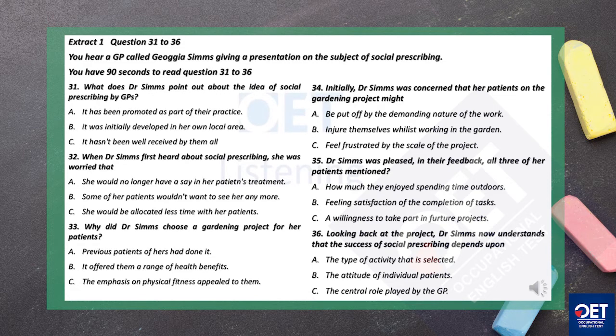My hope was, of course, that the activity would improve their physical health. I'd previously encouraged them to try keep fit sessions, but this hadn't been a success. But I also hoped that being out in the fresh air in a non-threatening environment would have a positive emotional effect on them too.